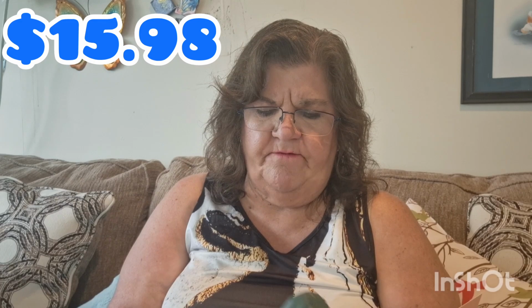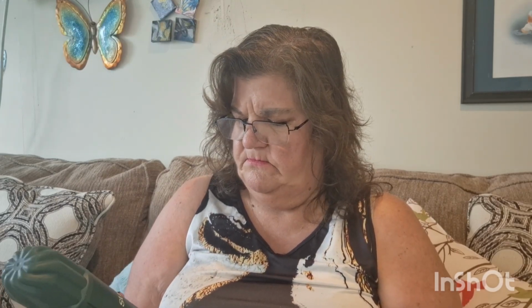First, we got this big old thing. This is Sundae AHA Green Tea Exfoliating Whipped Shower Foam. And I did get a shower foam once. Here it is. Scents will vary. Full size is $15.98. And this is full size, 8.9 ounces. So this is. And I got green tea.